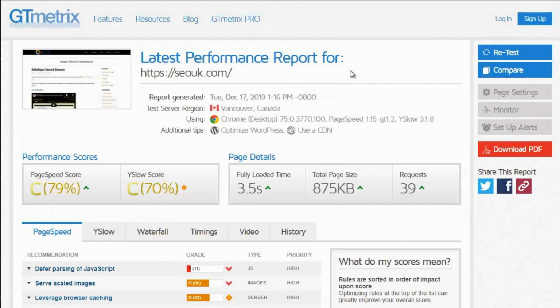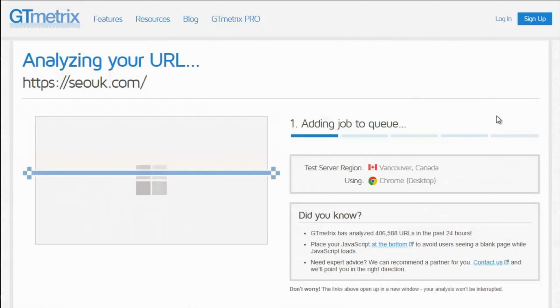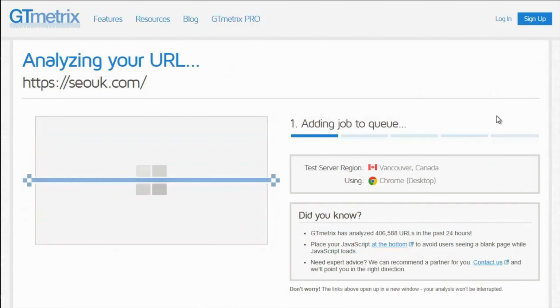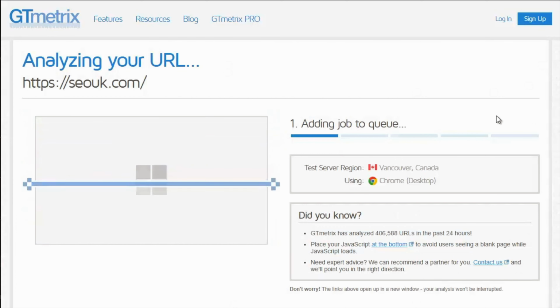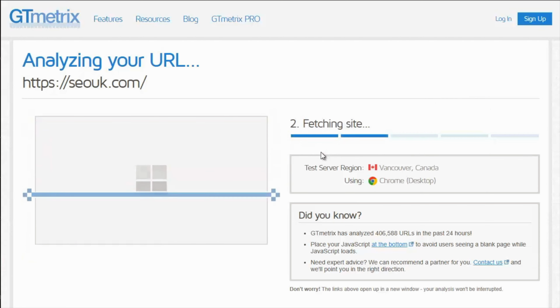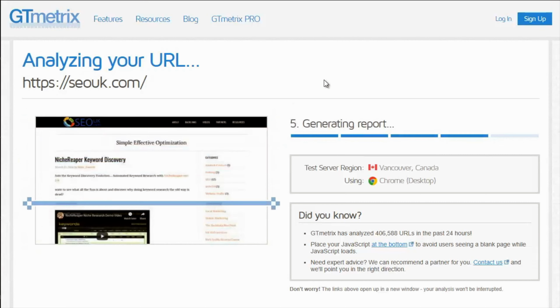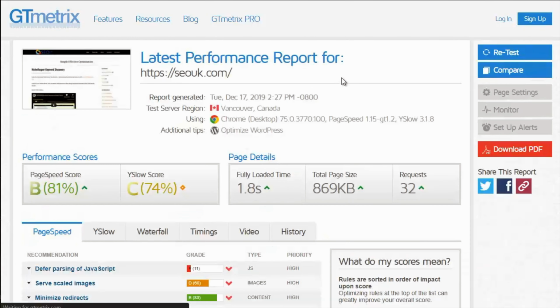So we're now back on the GTmetrix site with the initial results that we got. We can see 3.5 seconds as a page load speed. Let's go to a new browser window for GTmetrix, pop in the URL again, click on test your site, and it will take a few seconds to run. It's going to rerun all the tests for me. Adding job to queue, it says fetching site. Should only take another moment or two, and I'll keep talking while it's running. We're almost there. There we go.